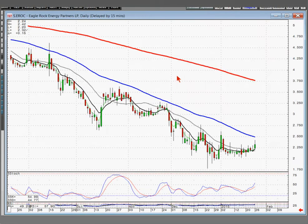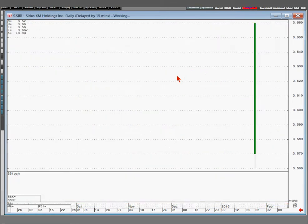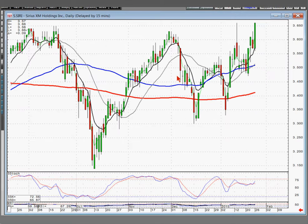EROC, slow curve. You can be buying this one. Also very conscious of what it does once it gets to the 50 to see if it fails at that level. Siri, you stay long until you see a sell signal trying to break out into new territory.